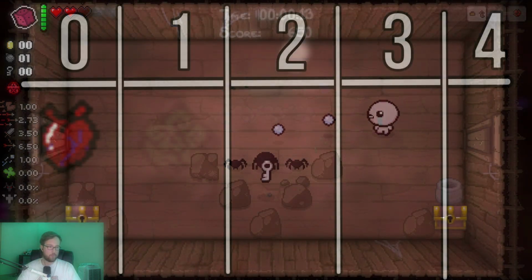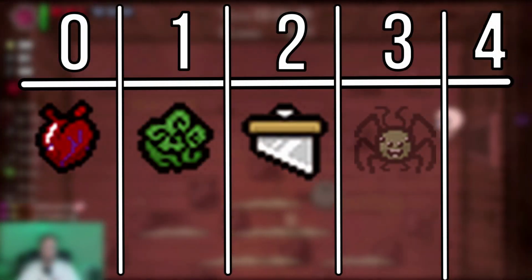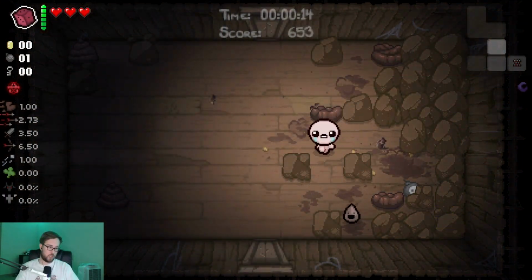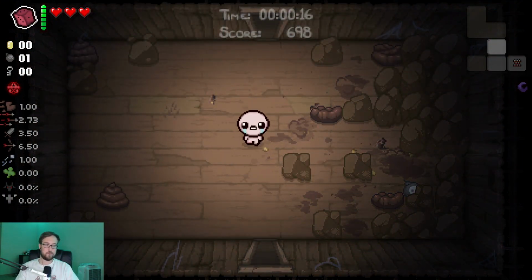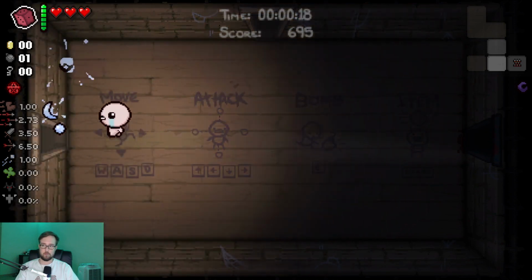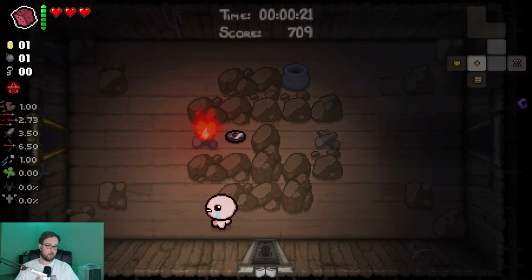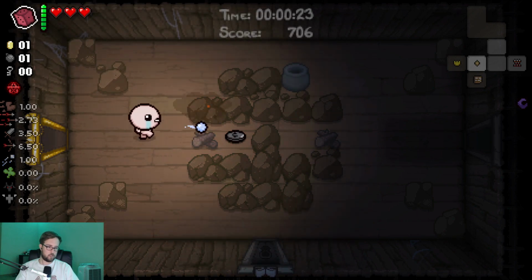Item quality ranges from 0, the worst items in the game, to quality 4, which are the best items in the game. Over the last 3 Mondays, we proved that you can in fact beat the game with items of quality 4 through 2, which are among the best items in the game and honestly pretty solid. This week, it's getting a bit spicier.